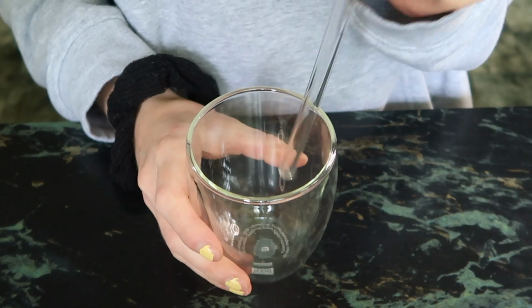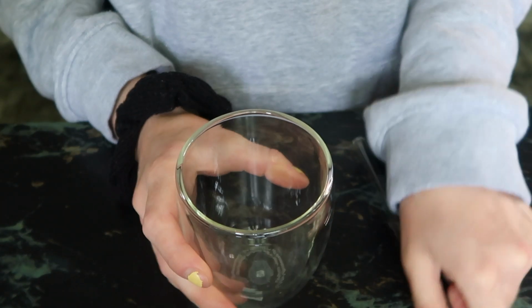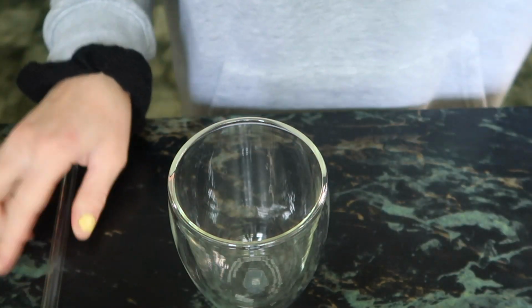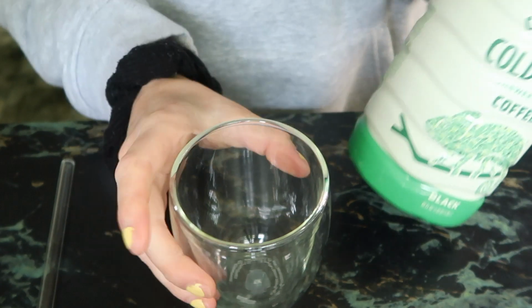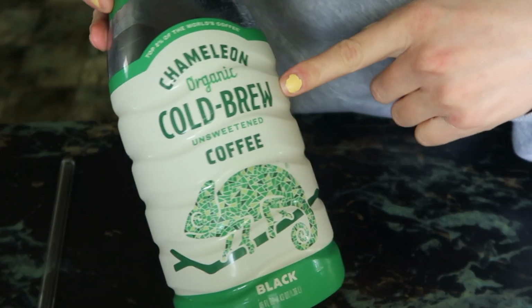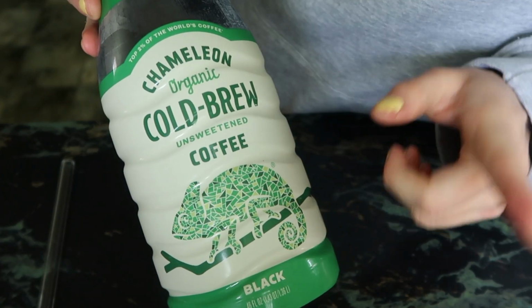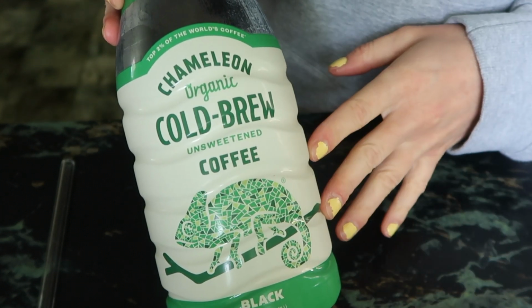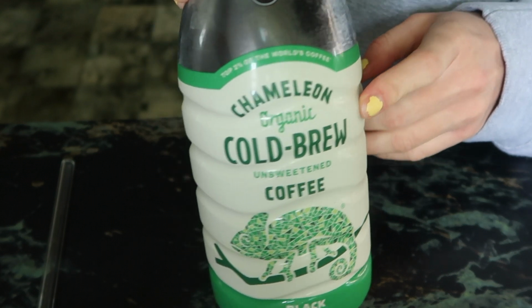I am going to be making my iced coffee and I cannot wait to show you guys. So I'm gonna get everything out and we're gonna just go for it. Okay, so obviously my straw is super tall compared to my glass, but that's okay. That's like first world problems right now. But I got this Chameleon cold brew. This is an unsweetened coffee. It is organic. That is why I chose this one, because I did want to find an organic coffee. So I'm gonna just shake this up the best I can. It's not been open yet, so there's not much room for shaking.